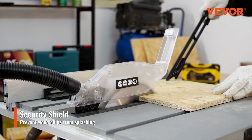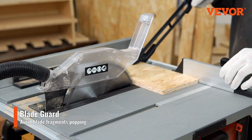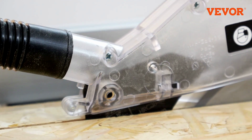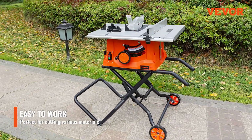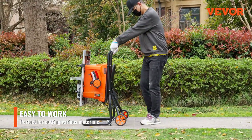You can tilt the blade from -60 to 60 degrees, which is incredibly useful for various projects. Whether you're making straight cuts or angled ones, this saw handles both with ease. In terms of safety, VEVOR has done a commendable job. The blade guard system is reliable, and the security shield effectively keeps sawdust away from your face. The overload protection is a standout feature, having saved me a couple of times when I pushed the saw a bit too hard.